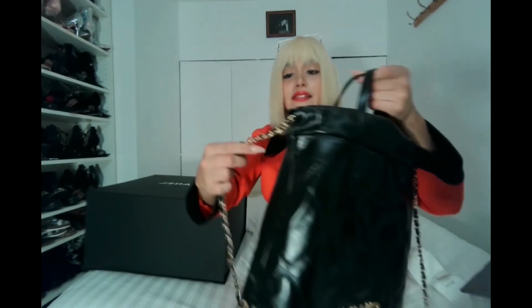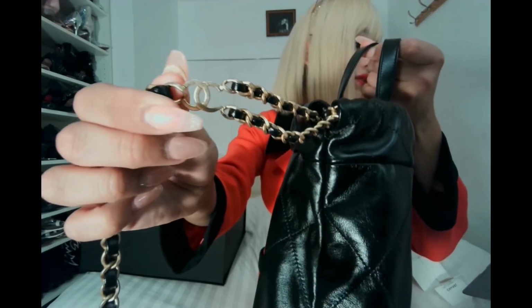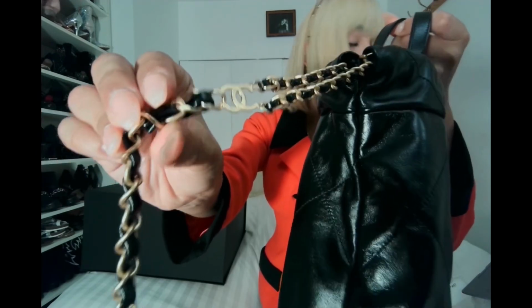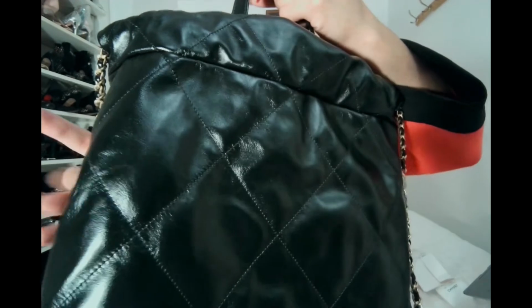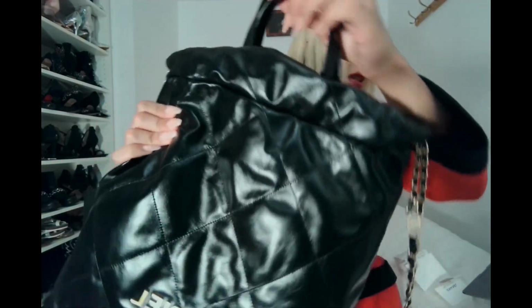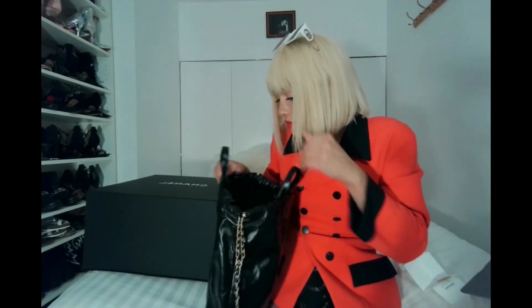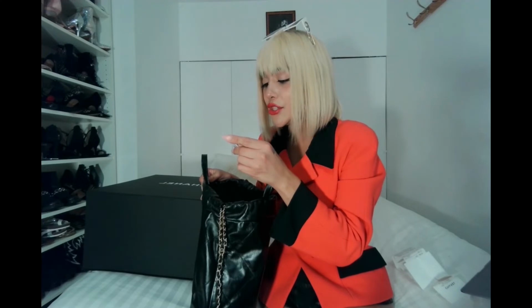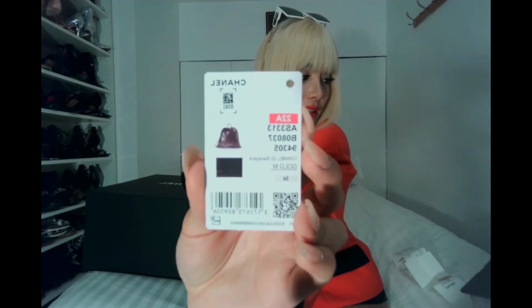It has the CC that holds the 2 straps that loop in and out of the bag. It comes in an aged gold hardware, and if I'm not mistaken, this is goat skin. It feels a little bit tough, so I don't believe that it is lamb skin. The tag says that this is from the 22A collection. It's the Chanel 22 backpack. I'll show you this here just in case you need it.